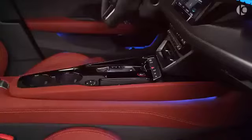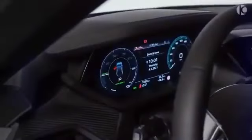Its interior is leather-free and made of faux suede and recyclable materials, which appeals to animal rights activists and the environmentally concerned. It also has a 12.3-inch digital instrument cluster that is basic yet appealing for easy and enjoyable driving.